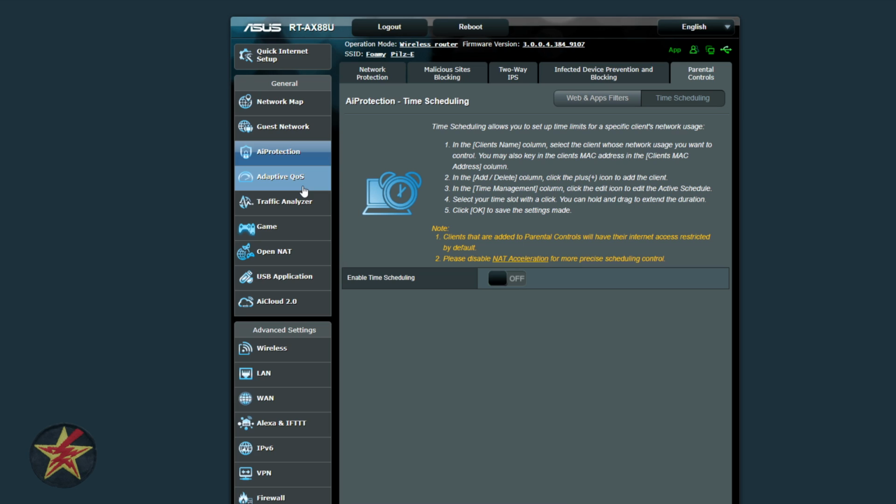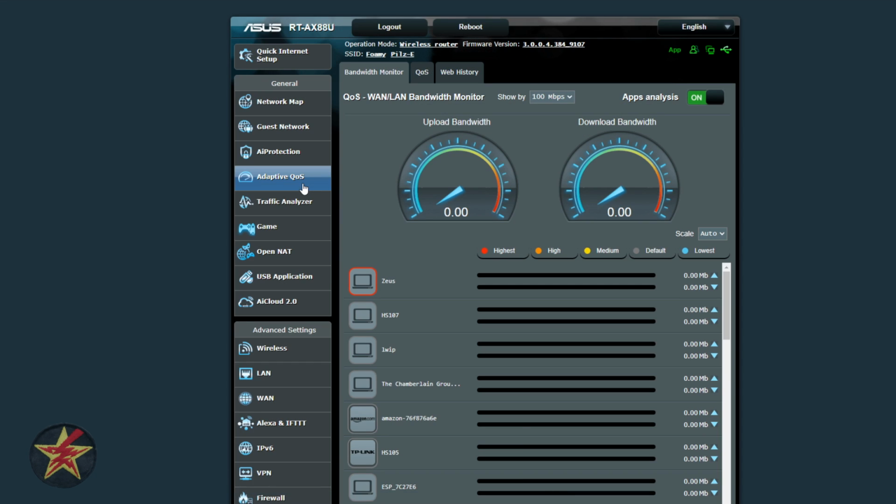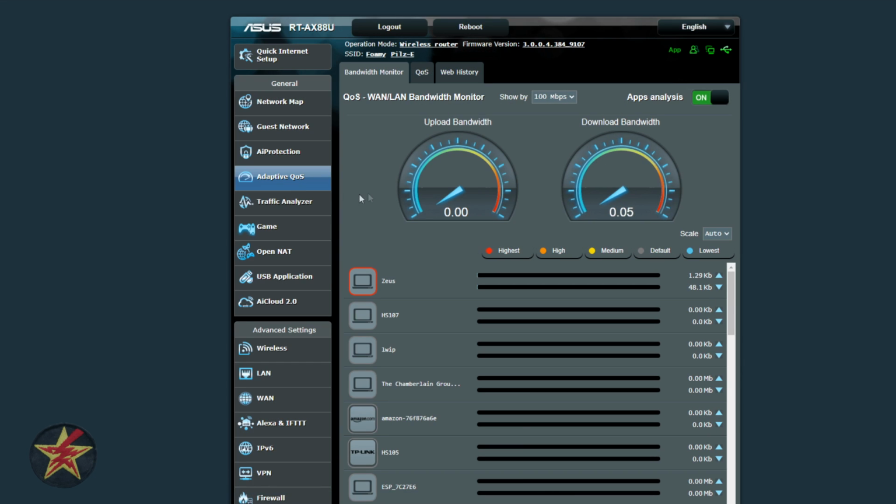Moving on, coming across to the side, adaptive QoS. This will show us pretty much what's going on with the network. I've got lots of clients attached. It will show you if anything's really doing anything. It shows you your upload bandwidth, your download bandwidth. Right now, everything's kind of quiet.